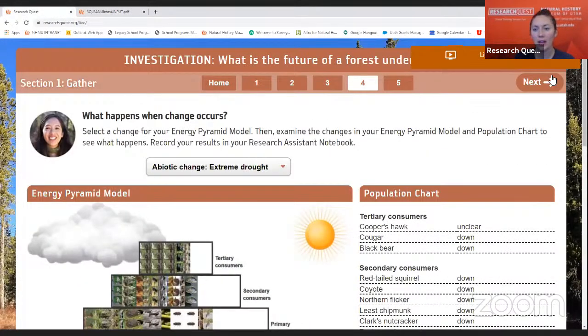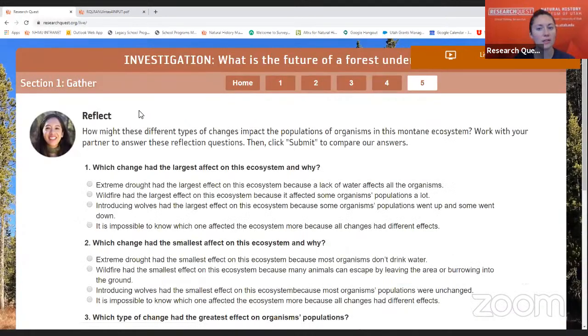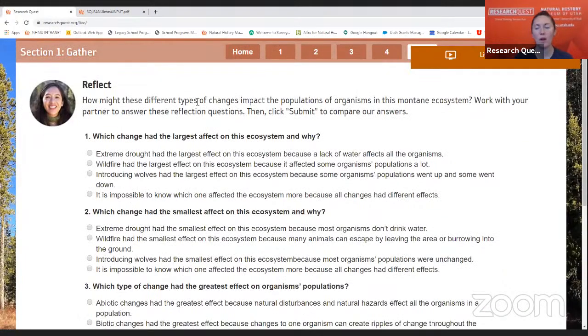Okay, let's go ahead and select next. We're going to go on to step 5. Now here we have some questions for us to reflect on. I'm going to read it out loud and we can work on it together. It says, reflect: how might these different types of changes impact the populations of organisms in this montane ecosystem? Work with your partner to answer these reflection questions, then click submit.